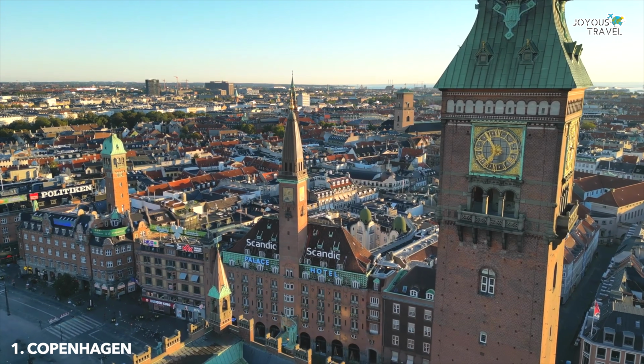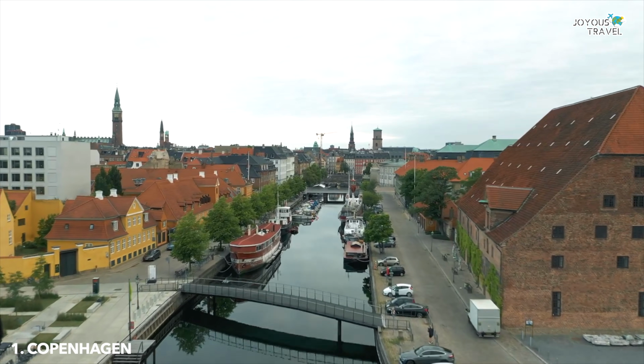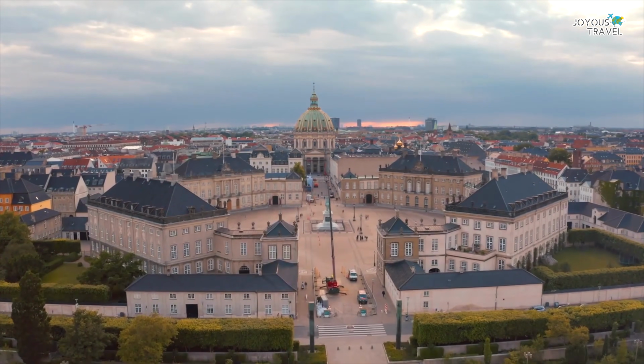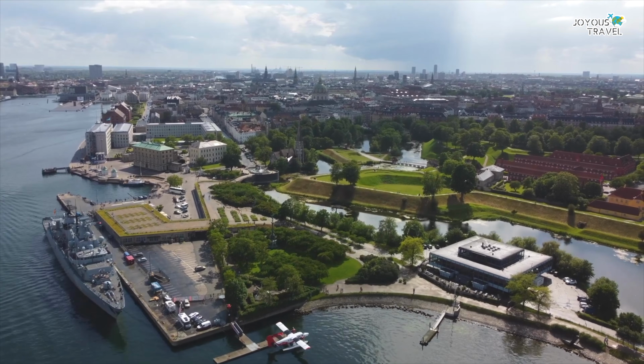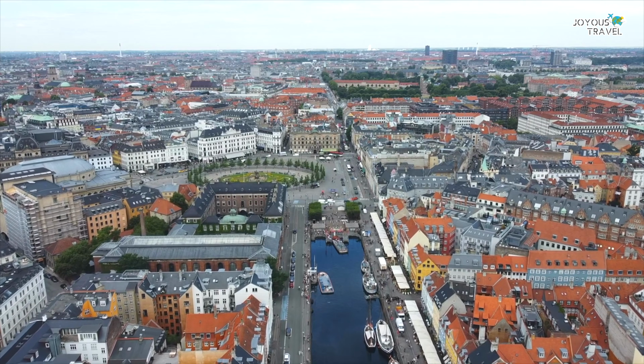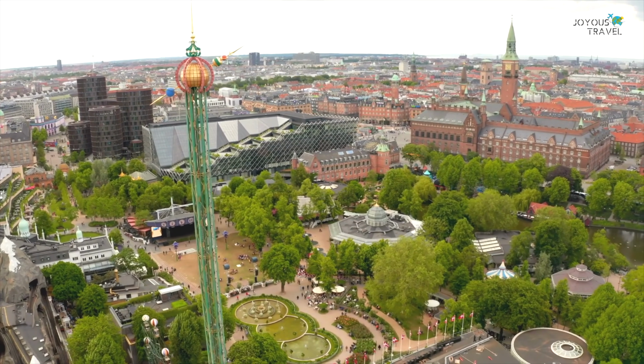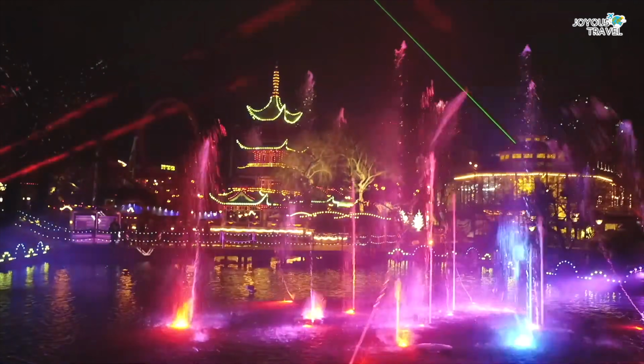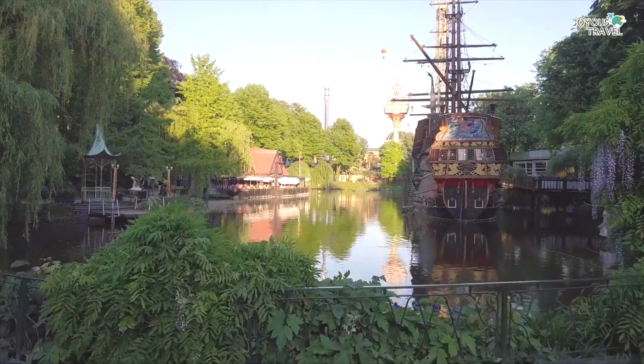Number 1. Copenhagen. Copenhagen is the most populated city and the capital of the country. This city is located on the east coast of the island of Zealand. In this city, you can visit the oldest amusement park in the world. Tivoli Gardens has been open to the public since 1843.